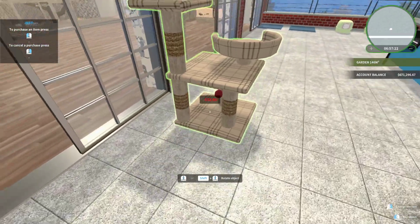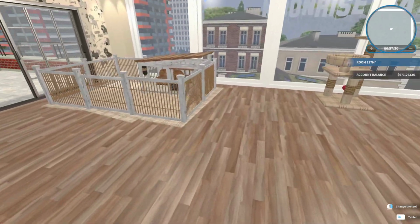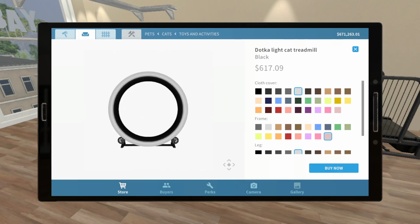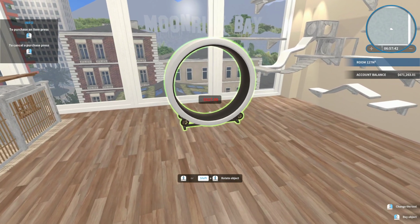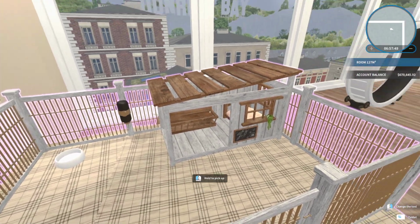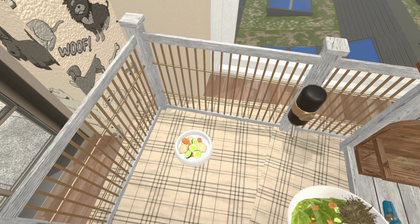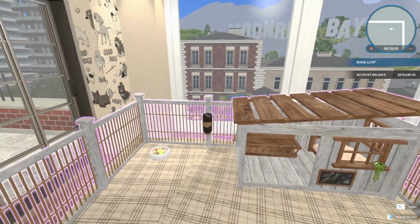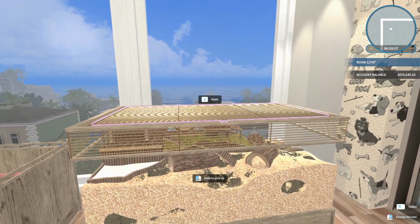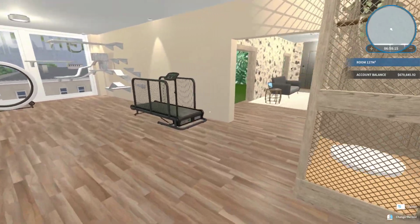Okay. Treadmill. I think I'll put the cat treadmill by the window, at least for now. So I don't understand how I'm supposed to fill with food, okay. What about the water? Just fill with water. Open. Not sure about the, okay. Let's see.